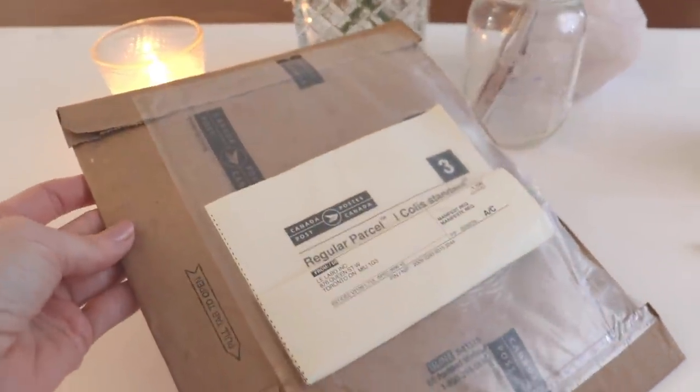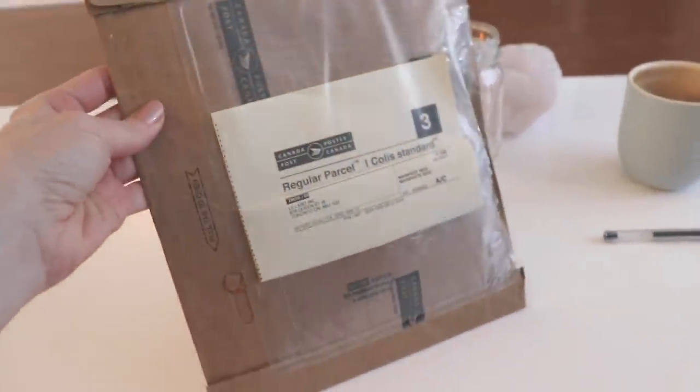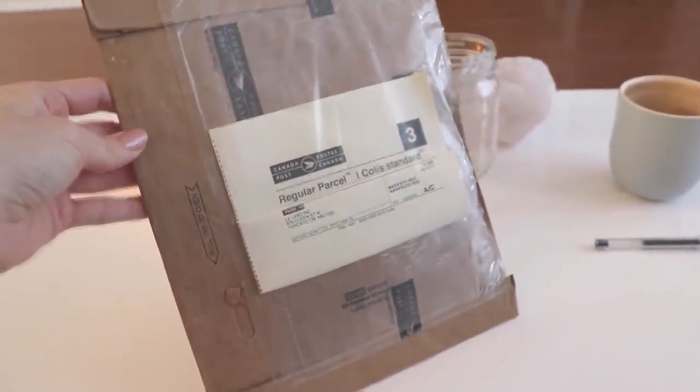And so this is the packaging that it came in. I really appreciate that it is not a plastic bubble mailer. I like that it is an environmentally friendly package. And you can see it came from Labo.